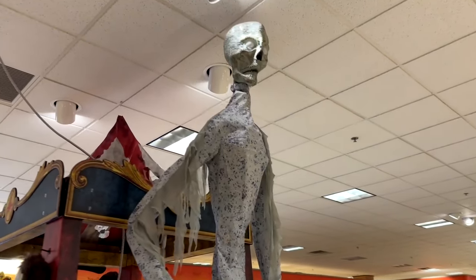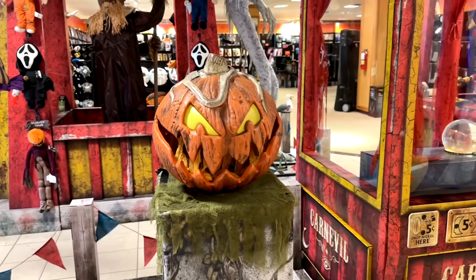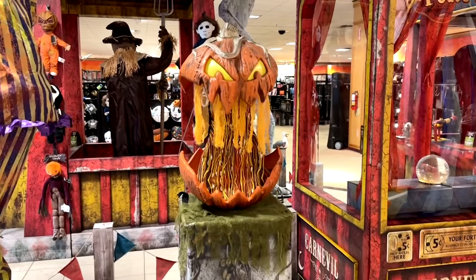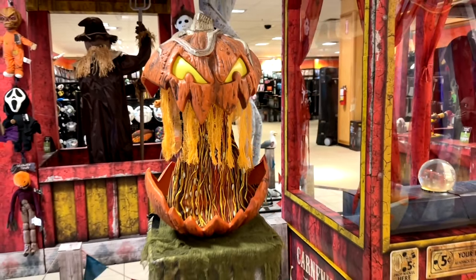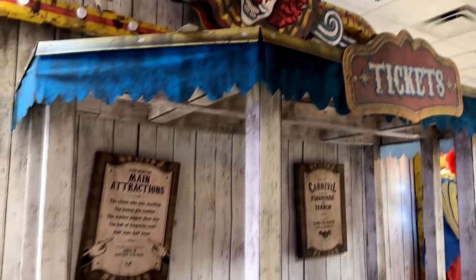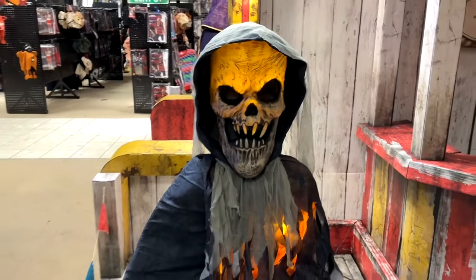Here's another one that was around last year, but it's worth showing again because it could scare a lot of people. Right over here, underneath the creepy ticket sign and beside the ticket booth, is this sort of half-dead skeleton guy.